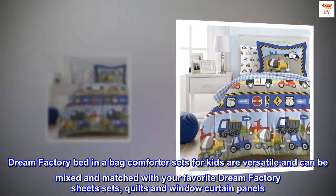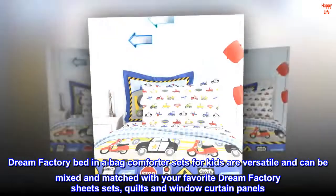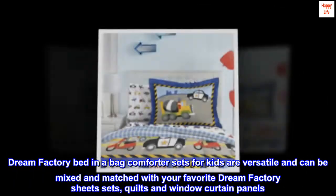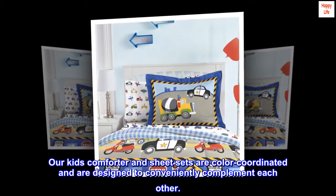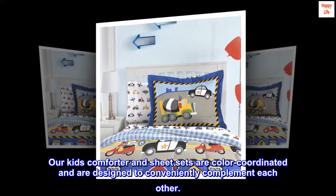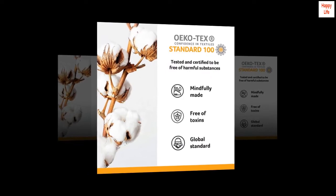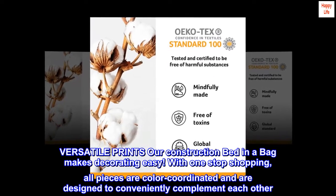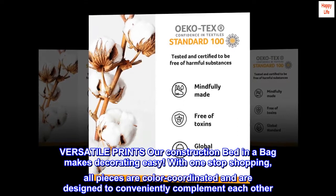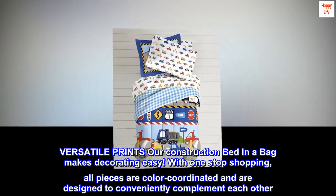Dream Factory bed in a bag comforter sets for kids are versatile and can be mixed and matched with your favorite Dream Factory sheet sets, quilts and window curtain panels. Our kids' comforter and sheet sets are color coordinated and are designed to conveniently complement each other. Versatile prints. Our construction bed in a bag makes decorating easy. With one-stop shopping, all pieces are color coordinated and are designed to conveniently complement each other.